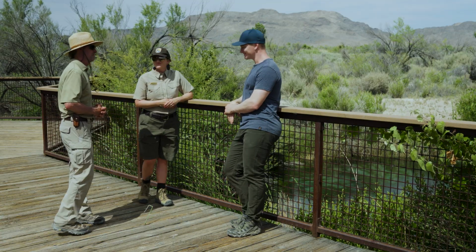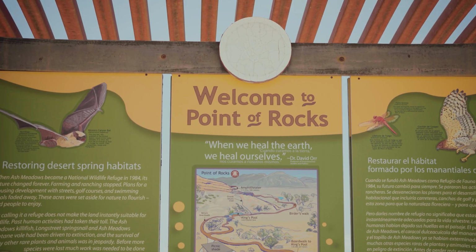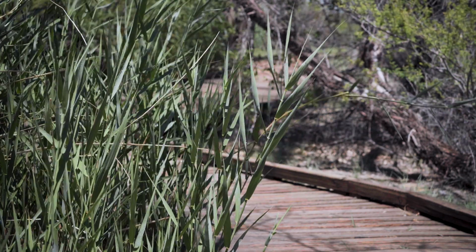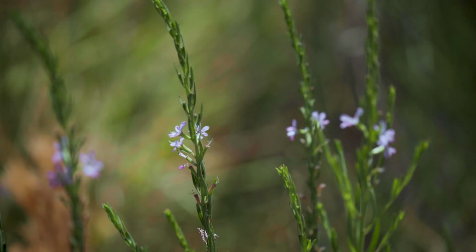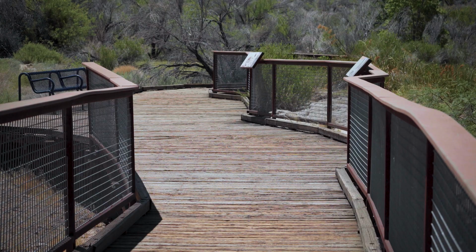All right, let's go. We made our way to the trailhead for the Point of Rocks. This is a half-mile boardwalk trail. It is easy and accessible. The trail makes its way through groves of mesquite trees and other vegetation. This trail leads to our next stop, King's Pool.